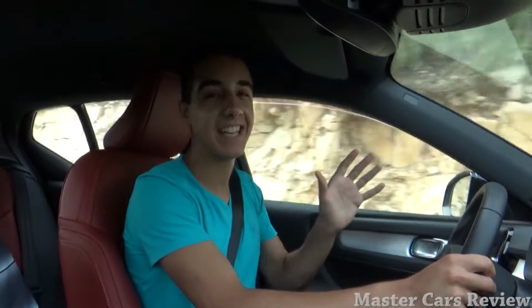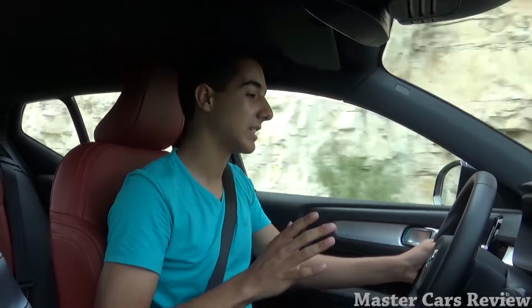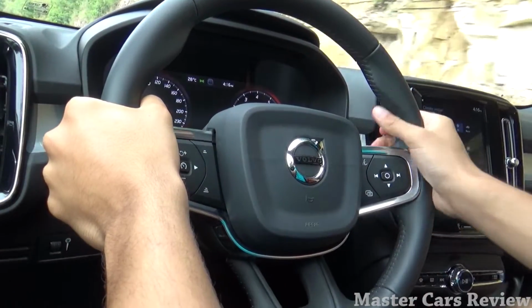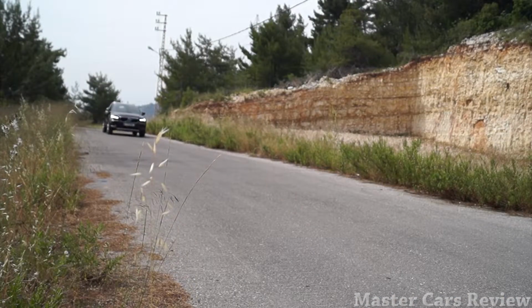You wouldn't expect that in XC40. I mean, acceleration is just really different. You forget that you're in an XC40. That's really nice about this car. 0 to 100 in the T5 XC40 is about 6.5 seconds, according to Volvo. It isn't mind-blowing performance, but it still is a good deal for a crossover.